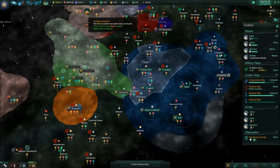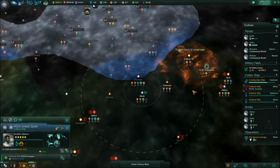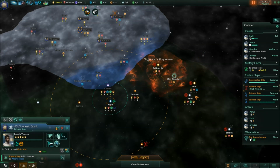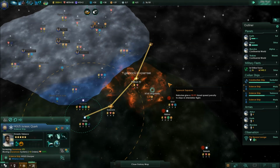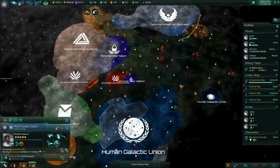System survey complete. Maya's done. Lovely. Oh, the taco truck's coming in. So we got the taco truck going that way. We'll take the Jurassic Quark and send you right there. We can start exploring the Taijanok expanse and just seeing what's beyond.